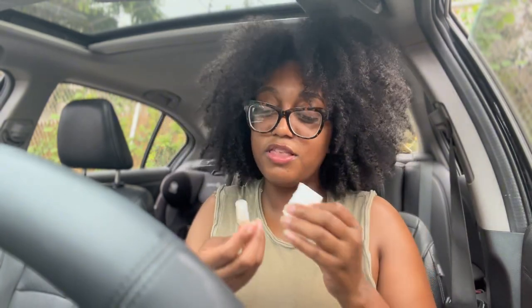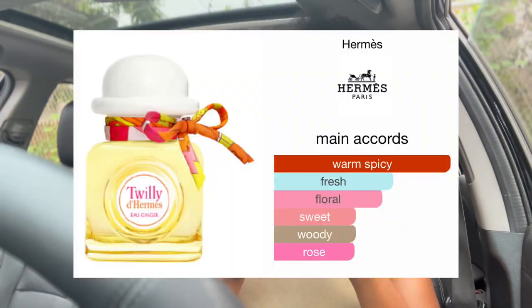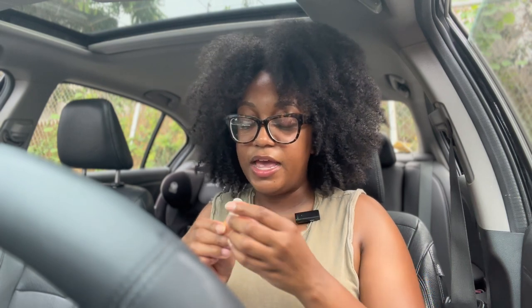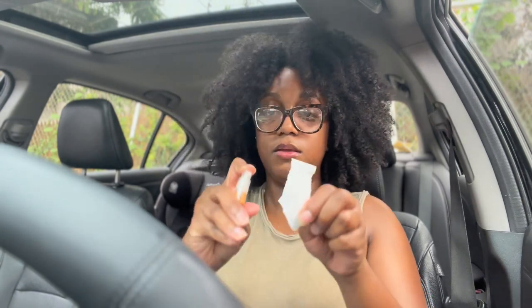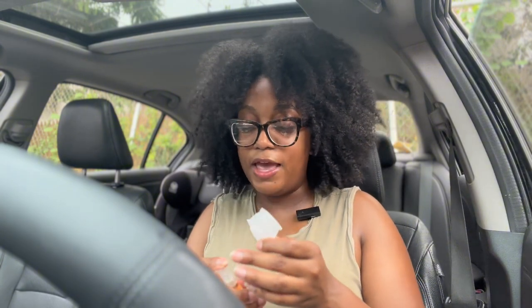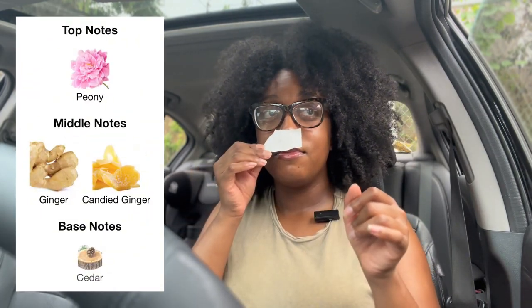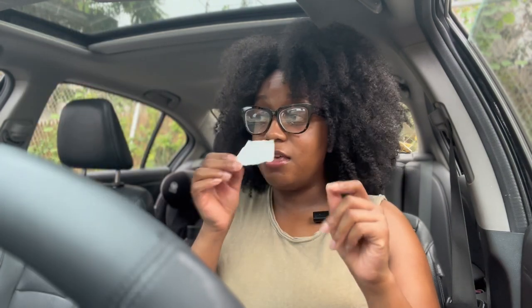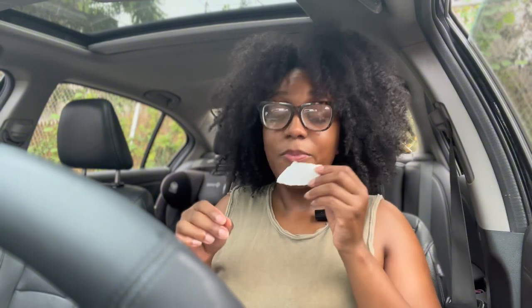Okay, first we're gonna start off with Twilly Ginger. What does this smell like? And these are all taped up so nicely, I didn't even mention that. It's giving, we wanted to make it here safely. Okay, that was a great spray. Ooh, that hit my nose already. And it smells like ginger. Like, you can't miss it.